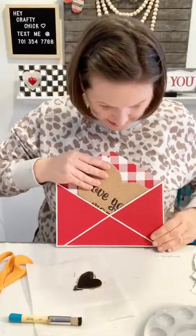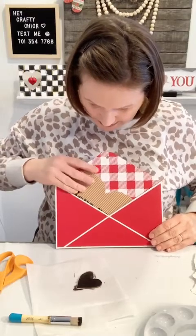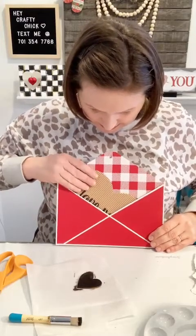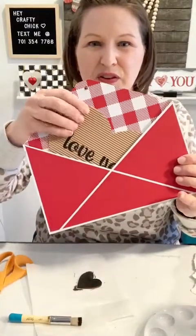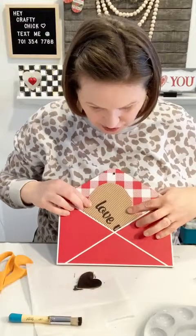I'm trying to see if I can get it to go over more this way, this way. If I go all the way this way, that's what shows. Or you can do a peekaboo with just the word love. That's really cute, you guys. I actually really like that. So I'm going to forego this. I was going to put this on top because I wasn't sure that we'd be able to stencil on the corrugated cardboard, but I was able to. So we'll leave it just like that. Oh my gosh, stinking cute.